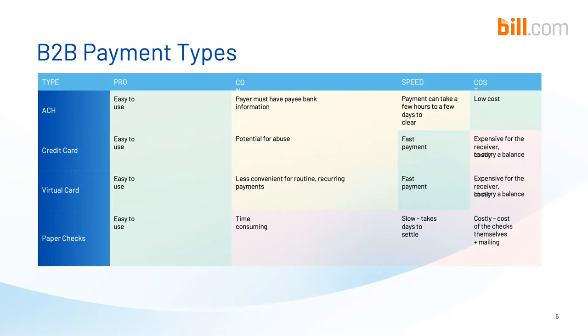And the security of checks is very low. Checks are easy to steal, forge, or lose. Every time a paper check leaves your company, it exposes your business's valuable bank account and routing number. That's all the information someone needs to steal money from the company.